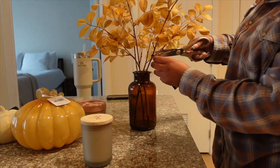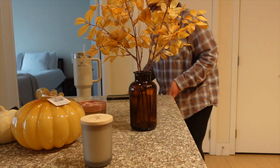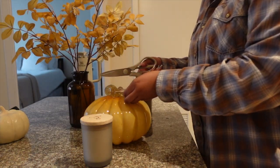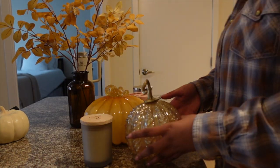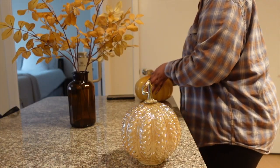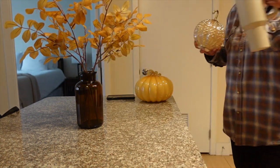This fake foliage is also from Target recently. I got it a couple of weeks ago. It's by the Hearth and Hand brand and I believe it was around $30. This pumpkin right here I think is from HomeSense and so is that one right there. I am in love with them, but we will be talking about those later because they are going in a different part of the house.